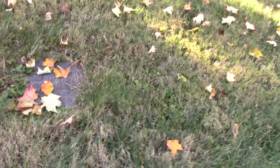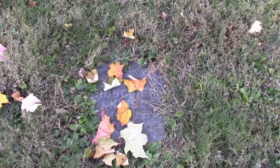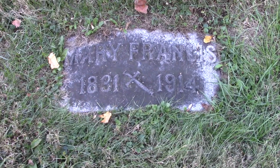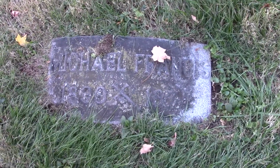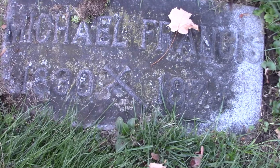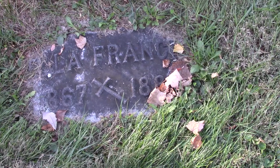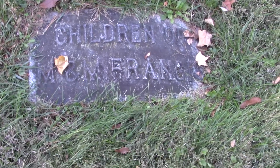So we walk over here. Here's another one that's been getting covered with dirt and grass. And by the looks of this, it may have been a child. Here are some of the older graves I've seen here in this cemetery. And here's children.